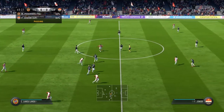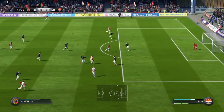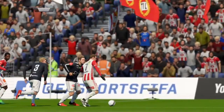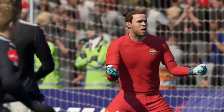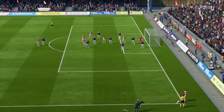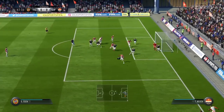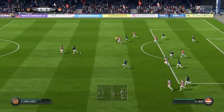Now Pedersen. Now this looks promising. Shoots! Keeper's done very well here. And that's gone out for a corner, clear cut, and an opportunity now, maybe. Corner played into the middle. Shot's on! And that shot's blocked very quickly.